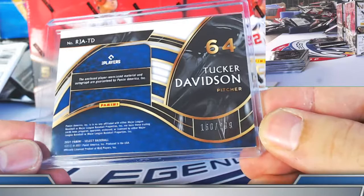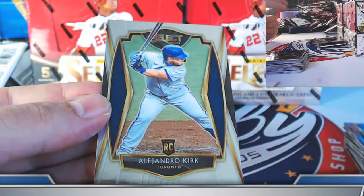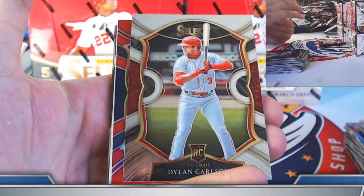quality. And it's going to put the Tucker Davidson spot on the board. Congrats, congrats. Kirk, base. Zach, you got lucky and pulled the Zach McKinstry gold vinyl. Super nice. Very nice, man. That's a sharp hit there.